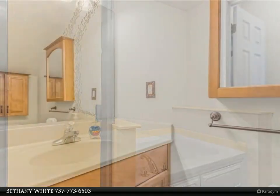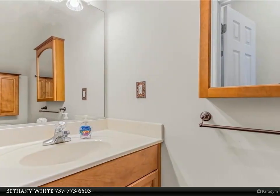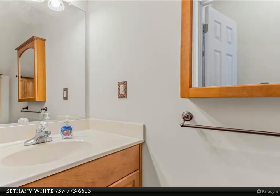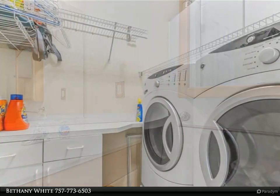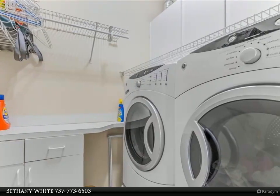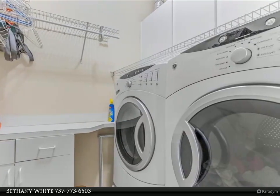Upstairs you find the 2 additional bedrooms and full bath with a large open area at the top of the stairs for a possible reading area, hallway, library, etc. Centrally located to dining, entertainment, shops, and more. For more information, review the details below.